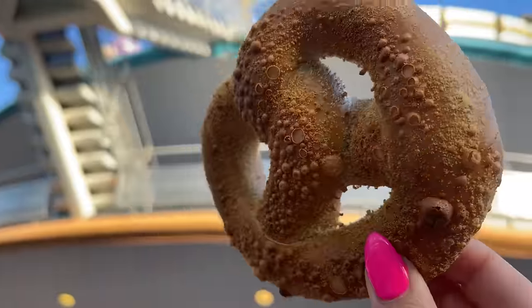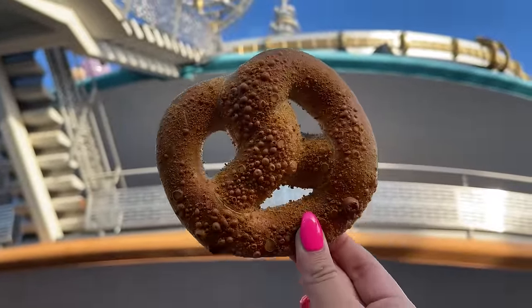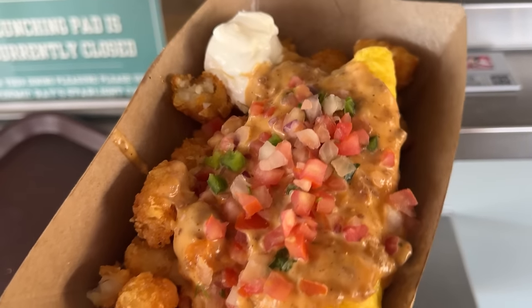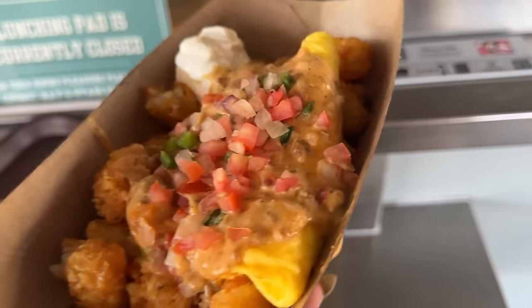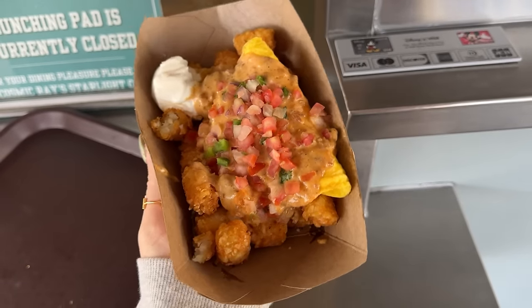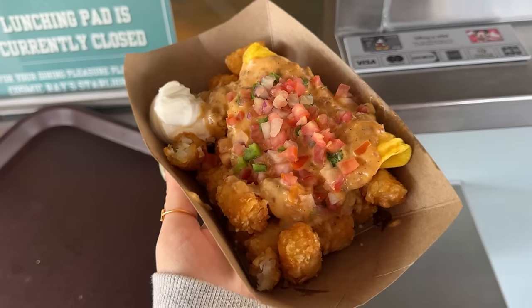She said I could have also done the cream cheese pretzel, which is one of my favorite snacks in the park and would be a good breakfast item because it's kind of like a bagel-ish. But I wanted to try this since I had not had this before. It is a breakfast bowl. Basically looks like tachos here. You've got potato barrels, aka tater tots, topped with a cheese omelet, chili con carne queso, sour cream, and pico de gallo. Looks pretty good.